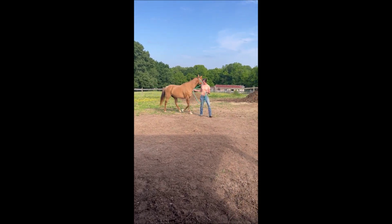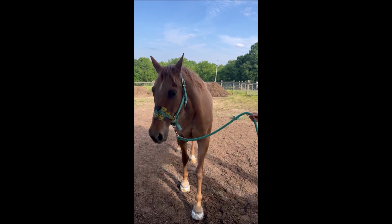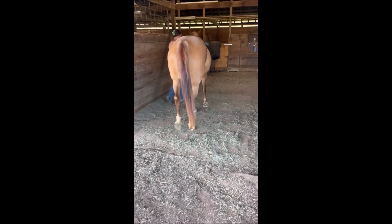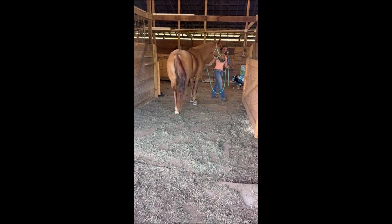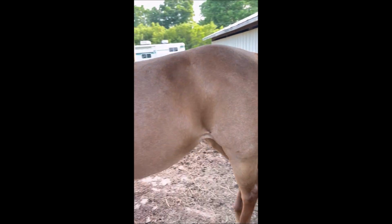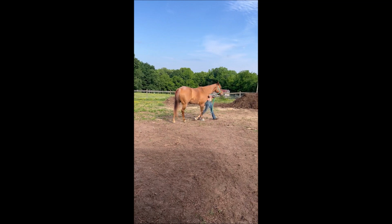Right front medial wing of the coffin bone, we have a fracture. And we just glued on some Ultimate boots to get some pressure off, give this guy a chance to heal, and just ease him around to see how comfortable we got him. You could just about ride him if you wanted to. Just bring him back the other way in the turn. There you go.